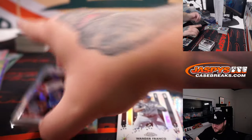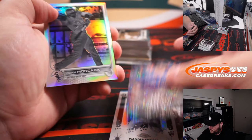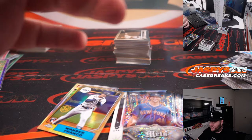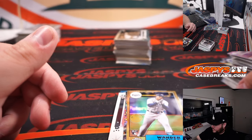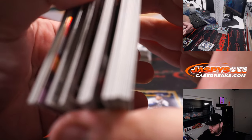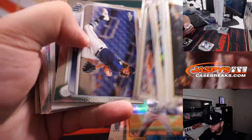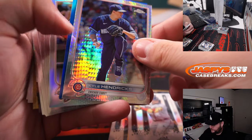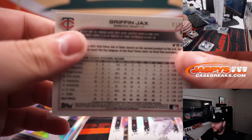Turn the lights on. Sure, whatever. Yoan Moncada on the negative for the White Sox and Barry David. Franco, Tom Moore. Blue Griffin Jax rookie auto for the Twins and Diego. Grabbing one more auto. 15 out of 150.